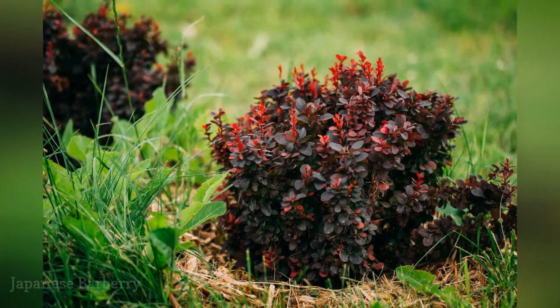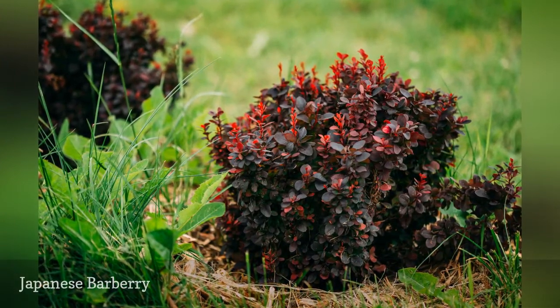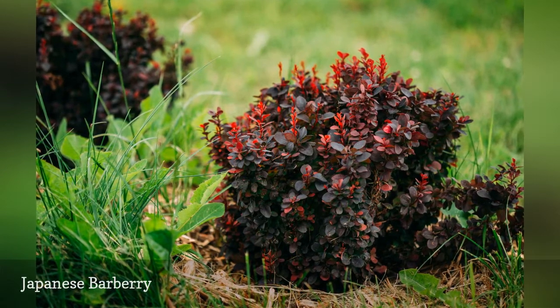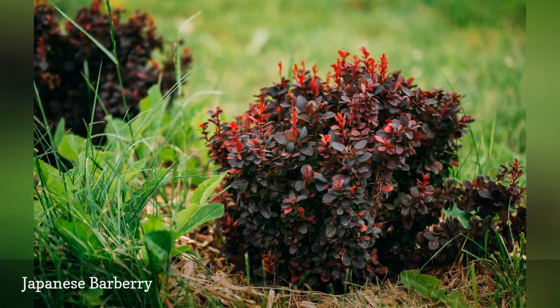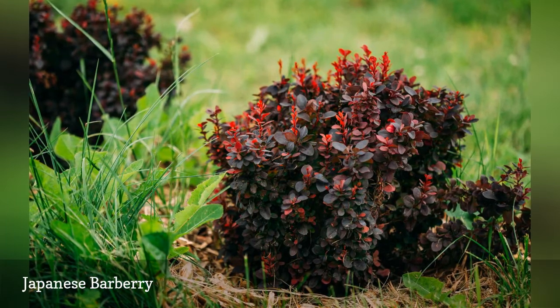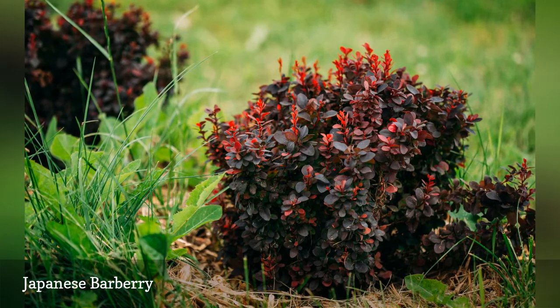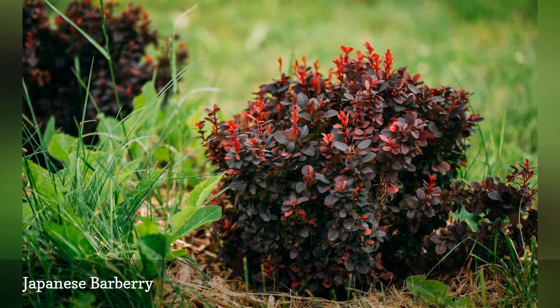The Japanese barberry is found in many landscapes despite its potential to be invasive. There are varieties available with purple leaves, which can help add color. Many varieties have thorns, though some have been produced that are thornless. One beneficial aspect of this shrub is that deer prefer to avoid it, a status not held by many plants.